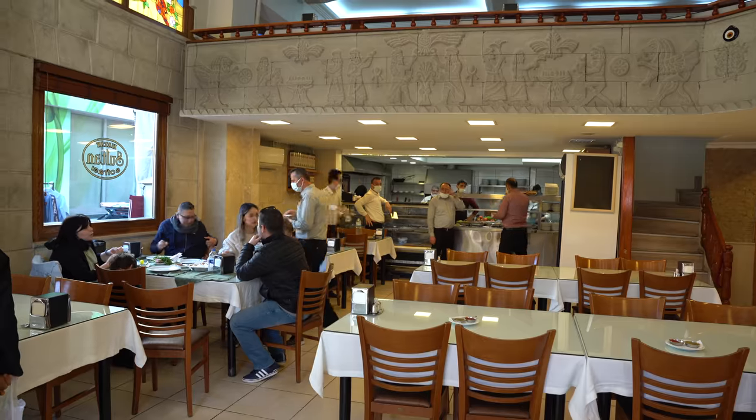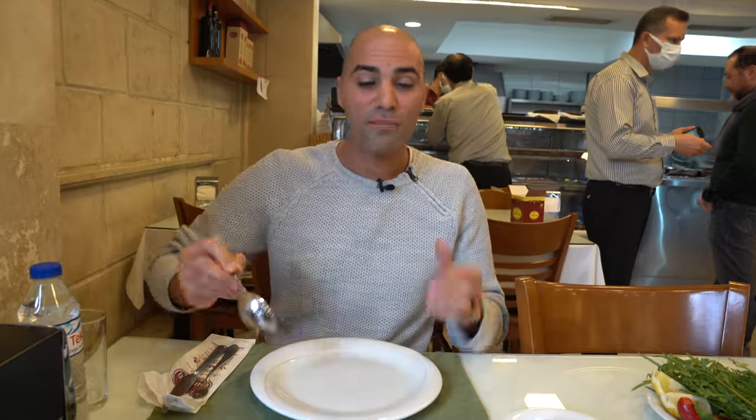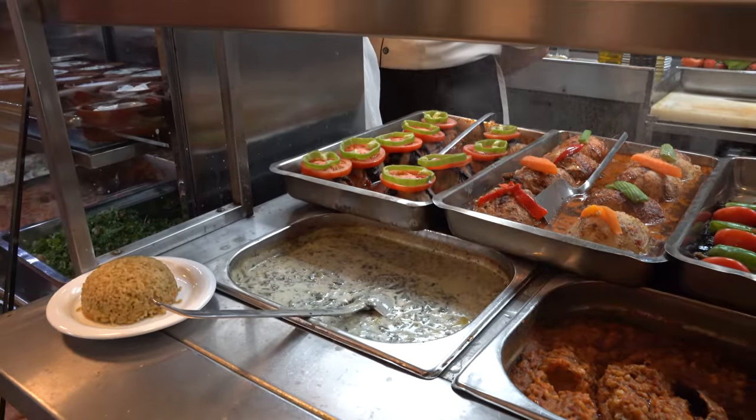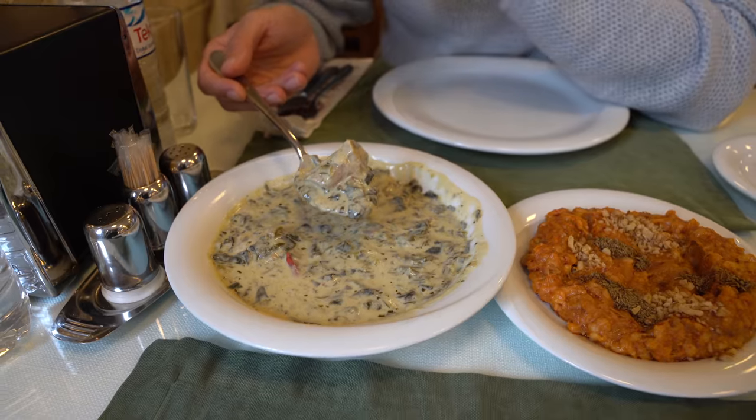And for dinner, we had to come to the famous Hatay Sultan Sofrası, one of the most famous restaurants in the city that they serve traditional Hatay Antakya cuisine. So we'll be kindly introduced to their cuisine by the owner, Mustafa. Let's start our meal. This cuisine is all new to me.